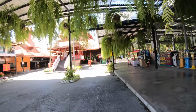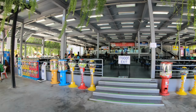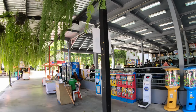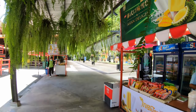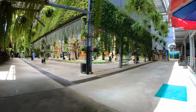To the right here, although you can't particularly see it, there is a large place where you can sit and eat, a large restaurant area. And we'll have a slow walk to the rear here, and you'll find the elephant enclosure.